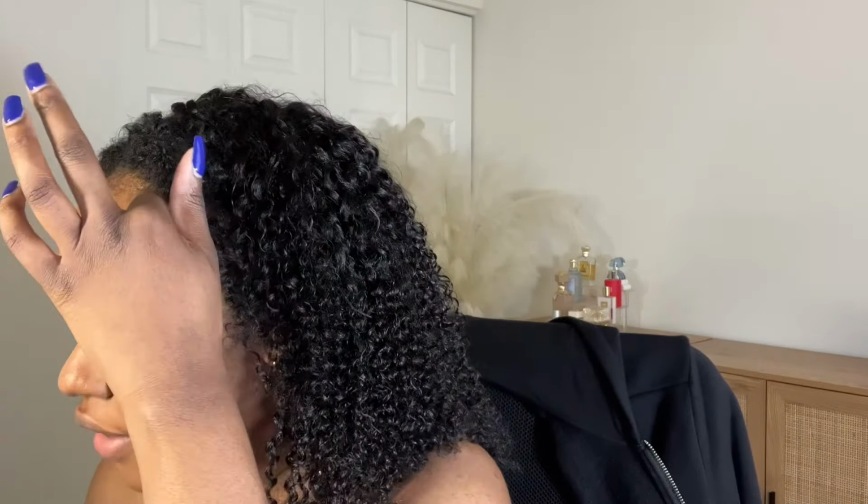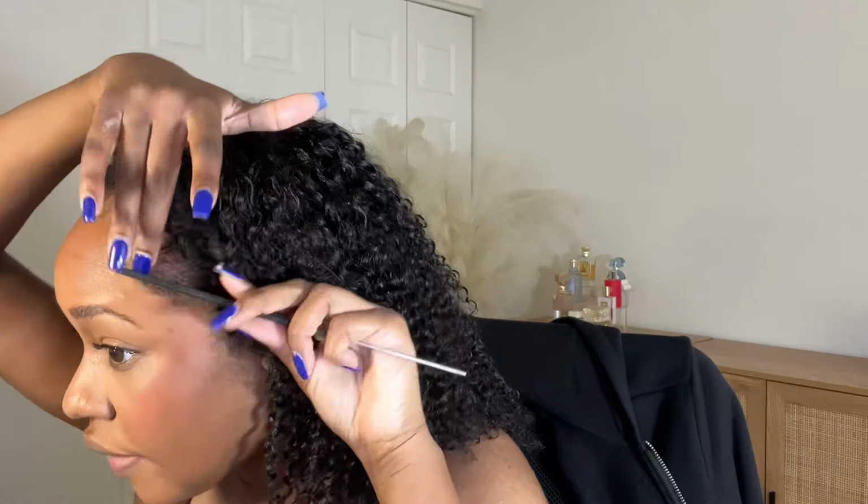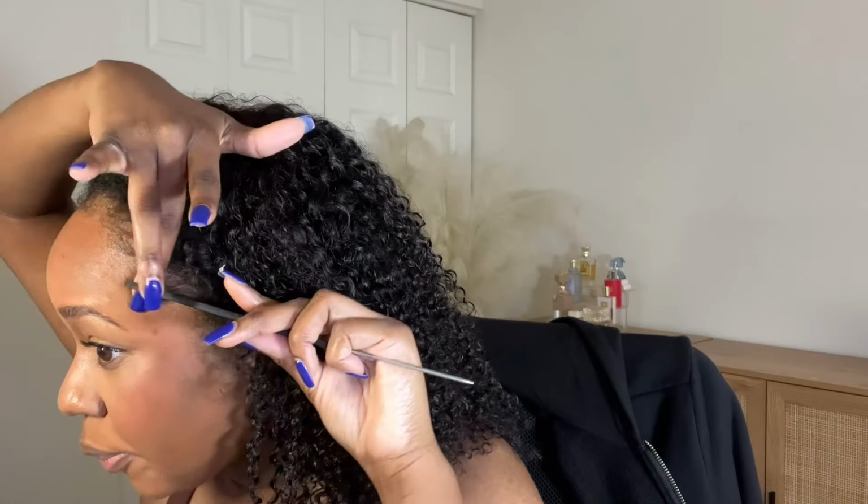And I use a comb like so, and then I just swoop. I used to use a toothbrush for a long time, and I've seen that they have edge brushes, but my little comb works just fine. And then when I have a lot of buildup in the comb, I just wash it out.